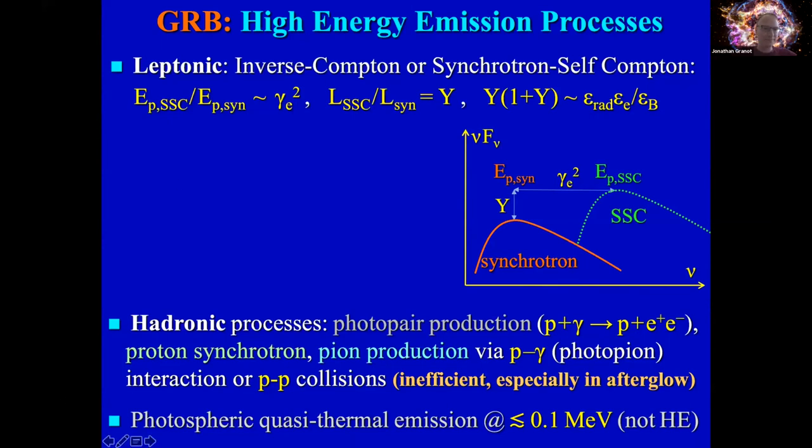And finally, we can have photospheric quasi-thermal emission, but that is relevant for low energies under an MeV, so not high energies. So I would not discuss this much further in this talk.